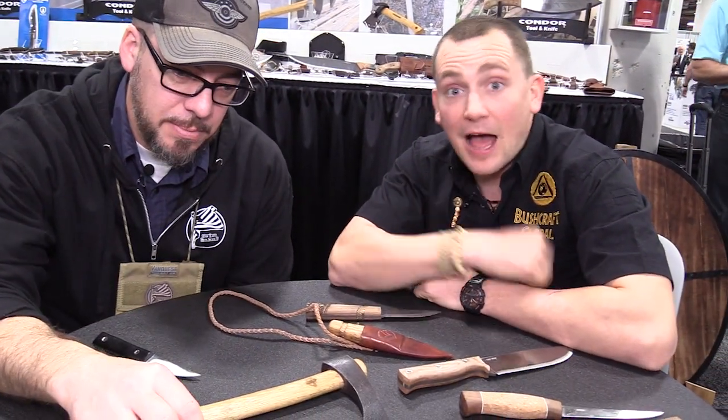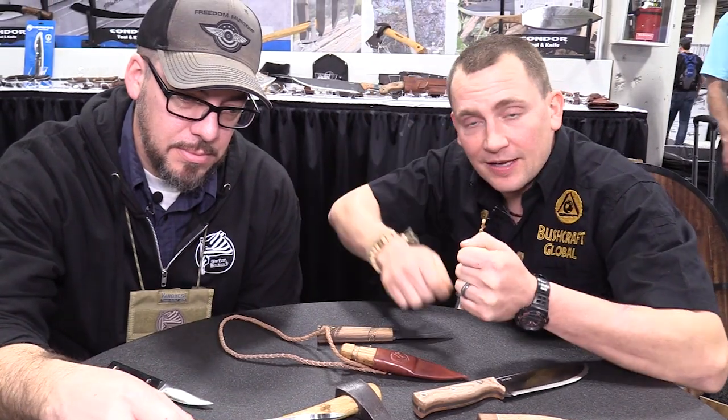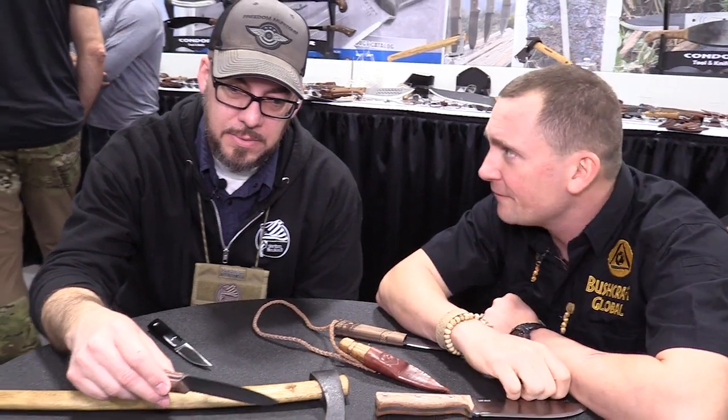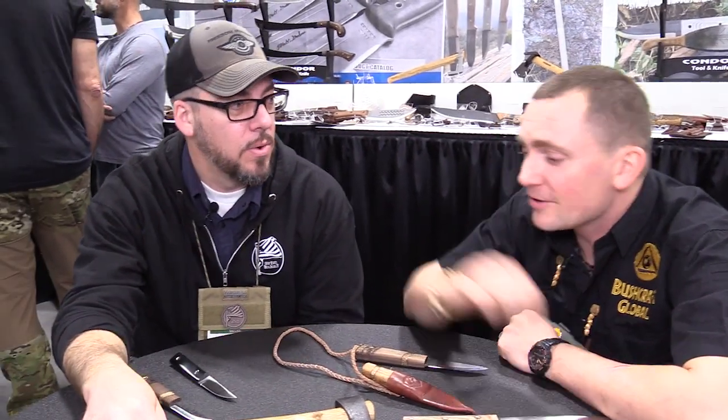Oh, nice. Not a ferro rod striker, a straight up American frontiersman style flint striker, which is pretty cool. That'll also work on ferro rods. You know glass works on ferro rods? No. Yeah, you can bust open a piece of glass, use it on ferro rods. Yeah, it's harder. I never thought of that, but that makes tons of sense.